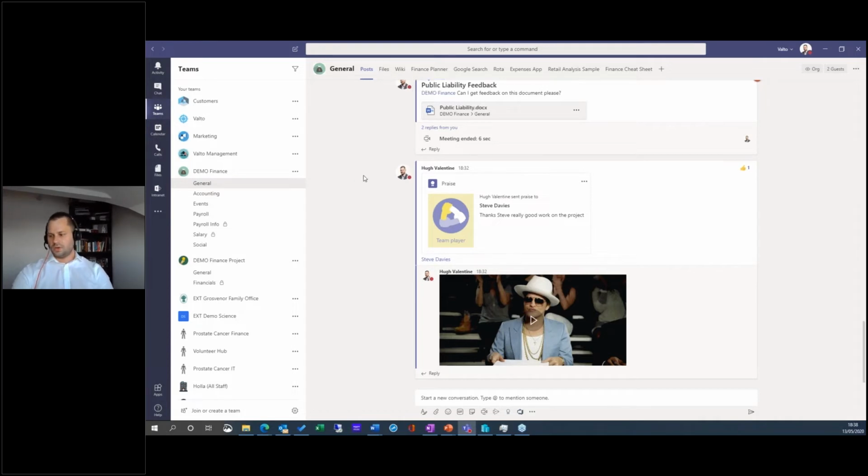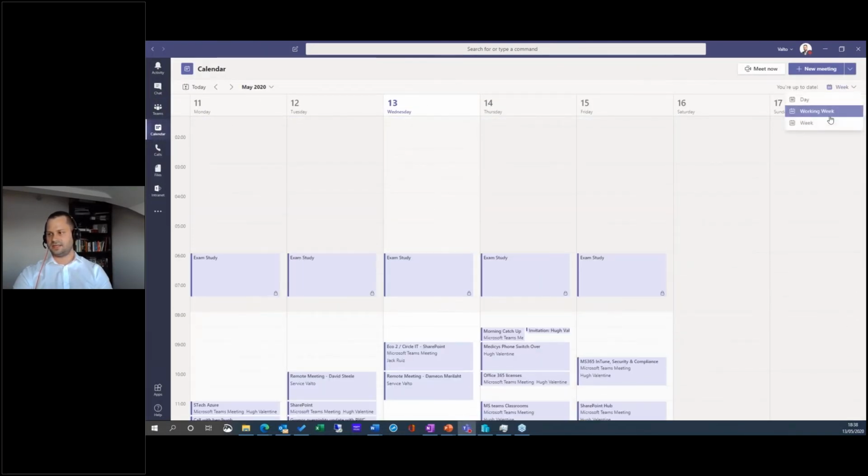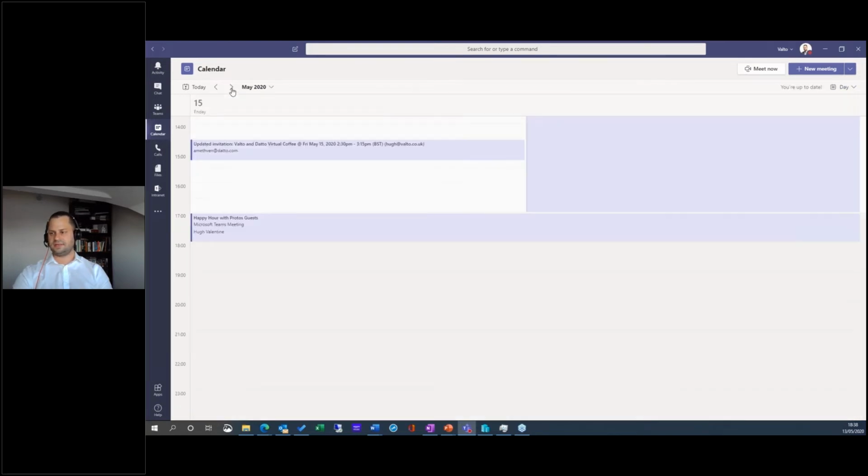So people who have started to adopt this are using Teams as their main tool. They're opening Teams and they'll live their work life in that application very much like we do in Outlook at the moment.